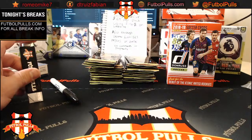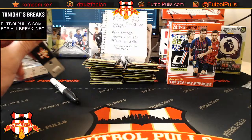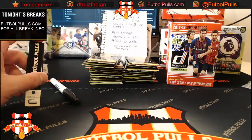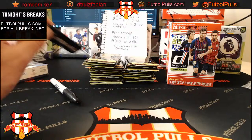But Cardtree, you are up, sir, for World Cup. And then after Cardtree is Woody Lid back to back, and then we have Aldair for a blaster pack. Appreciate that, Choco. I'll definitely let you know. Cardtree, let me know which pack you'd like.